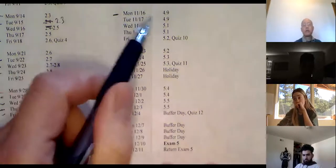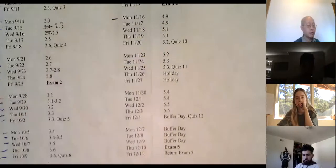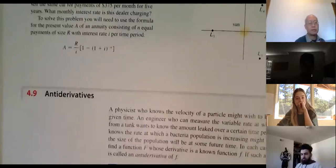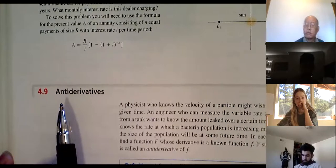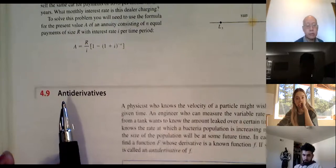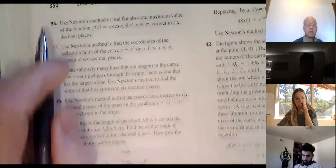Okay. So 4.9, I mentioned long before, to me really belongs in chapter 5, but here we go. So 4.9, and in fact a lot of chapter 5 also, is something called antiderivatives. As you might guess, it's sort of like going backwards from derivatives. Okay, so we were doing derivatives all semester, derivative, derivative, derivative, and we're doing antiderivatives on page 350.